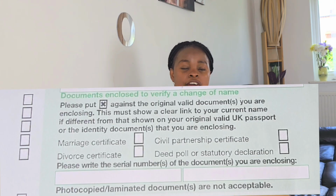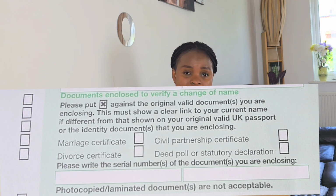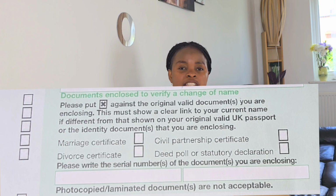Then the last part of verifying your identity is, let's say you are married now, you can put an X in that part where you provide your marriage certificate, just to tell them that what you are providing is your marriage certificate. So if you put an X in that part, then below it, make sure you write the serial number of your marriage certificate.